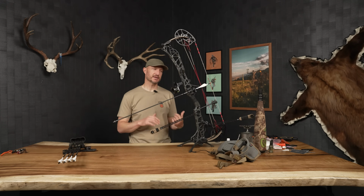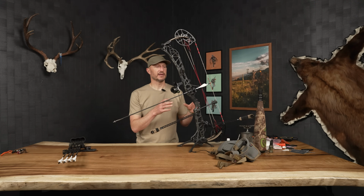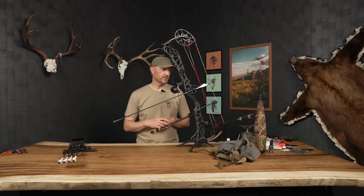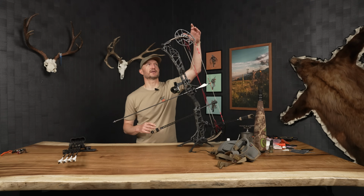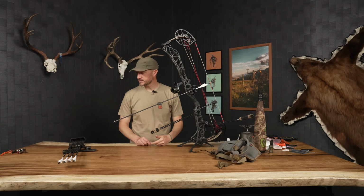I know that in years past they made the Halon X, which was one of my very favorite bows at 35 inches axle to axle. But I really like this bow. It's been hands down one of my very favorite bows, both last year's Lift and then this Lift X with this added technology of limb shift. So check those out. Matthews makes a great bow.